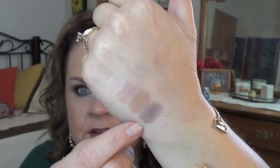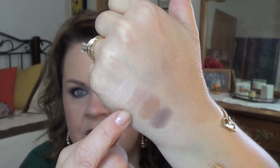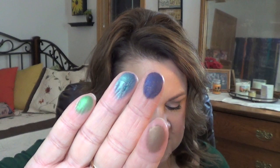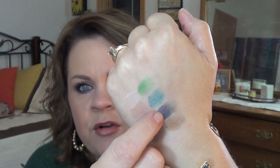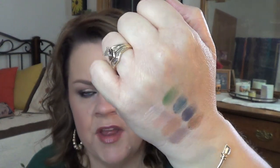I'm not sure how these will look on my hand. So that's DTF, Downfall, Undone, and Truth. Undone is very similar to my skin tone, so that's not a swatch issue with it. It's close to my skin tone. This is Broke Down, Heroine, Freeze, and Dragon.